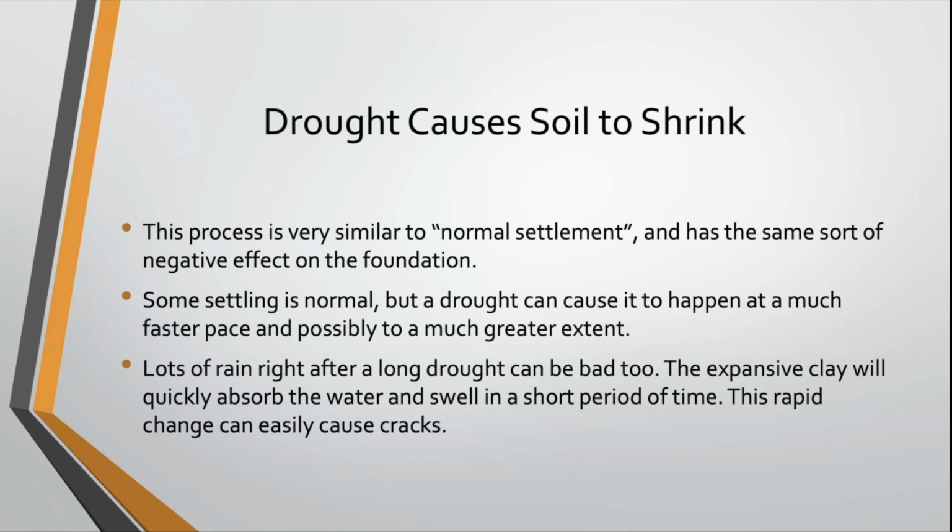And then when it starts to rain again, that can actually be a bad thing too. So think about all that rain we had on Friday and all that water all of a sudden coming back into our soil. That expansive clay soil is then going to quickly absorb that water and swell back up in a short period of time. And that rapid change, that change in static forces, can all of a sudden cause cracking again in our foundation as it tries to move in the opposite direction.